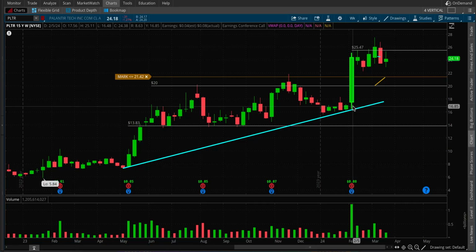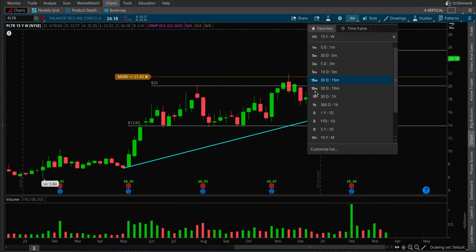Alright guys, welcome back. So quickly want to take a look at the Palantir for the weekend. So $24, that's where it's trading. That's where it closed on Friday. So one pattern that I noticed going through the charts this weekend.